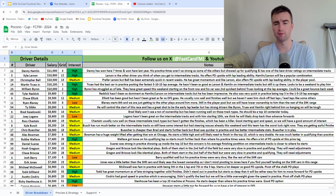Christopher Bell starts 13th. He's kind of like Kyle Larson with some place differential upside with the lap leading ability. I kind of prefer Larson here just based off of the intermediate track data and the times in practice and qualifying this weekend. Bell's been really good as of late though, so he does have a lot of momentum on his side. I don't know how many people are going to play Bell, so he might be kind of the odd man out up here.